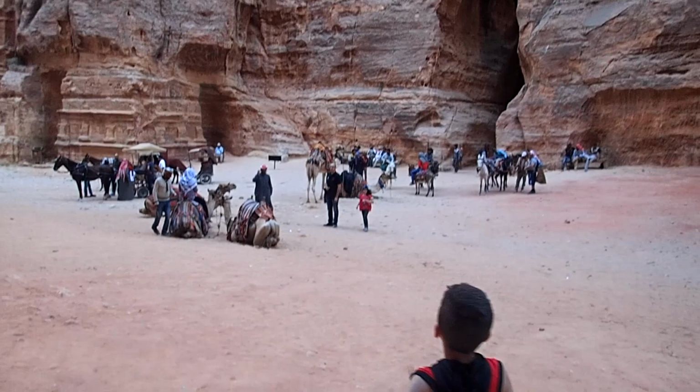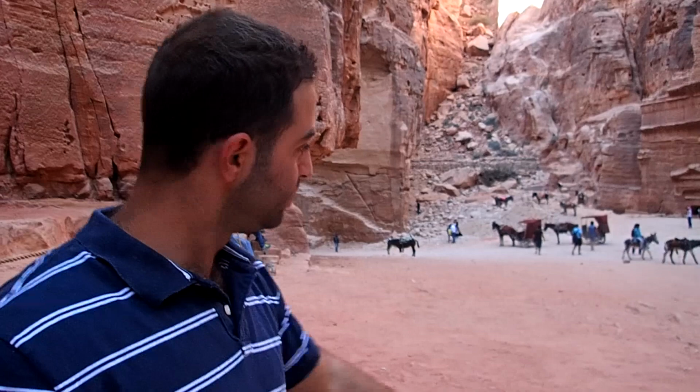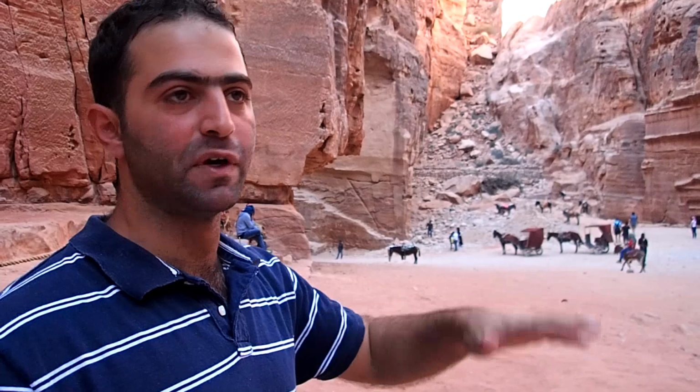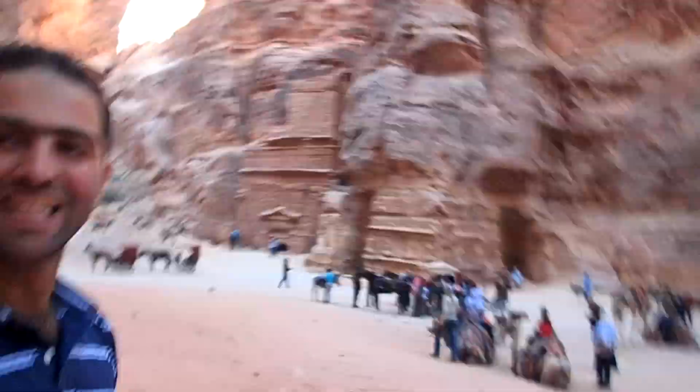And this floor here, everything you see, used to be 6 meters lower in Nabataean times. The x-rays found that there are stairs that go 6 meters below this ground. The water that keeps coming brings dirt with it, and over 2,000 years the floor level kept going higher and higher until what we have today. So if you dig, you will find ancient stairs under here.